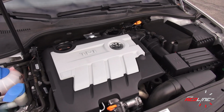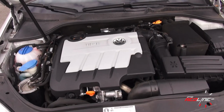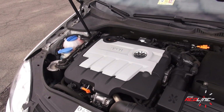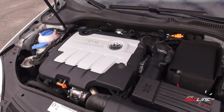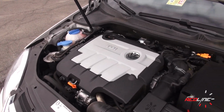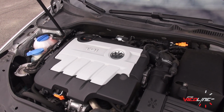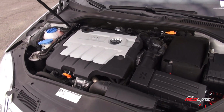That torque number is really what's impressive. Up significantly from the previous 1.9-liter turbo diesel, which only made a paltry 100 horsepower and 177 foot-pounds of torque. Paired with the 6-speed DSG, fuel economy numbers are about 30 city and 42 on the highway, but expect to get closer to 50 on the highway. So let's take a look at how this vehicle drives.